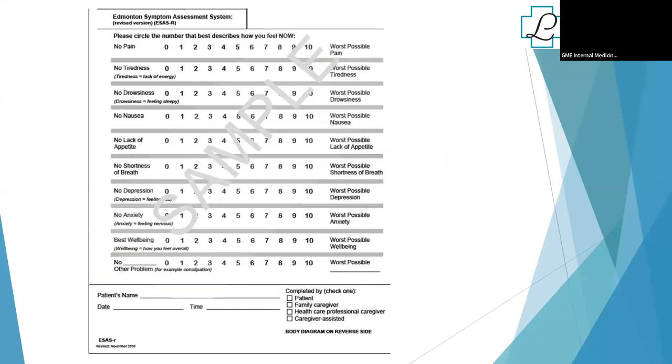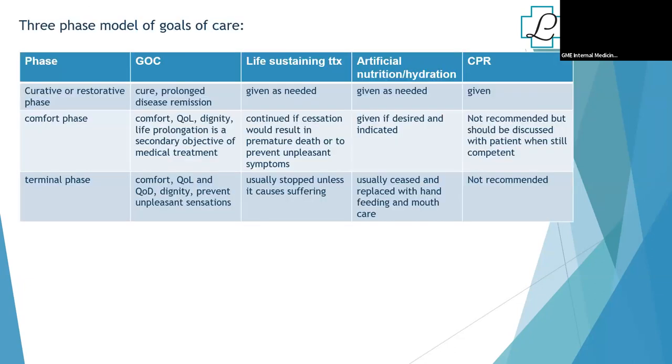Regarding symptom management in palliative care, we use a tool, the Edmonton Symptom Assessment System. We manage any symptom that the patient can have, but mainly we manage pain. Pain is important in a patient with advanced dementia because even when they're not able to verbalize, they are usually in pain, whether because of wounds or contractures. Also, we address tiredness, drowsiness, nausea, lack of appetite, shortness of breath, depression, anxiety, wound care, and behavioral disturbances, like the doctor explained. Symptom management is important in the patient with dementia.